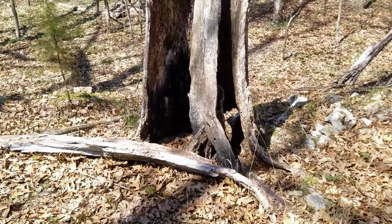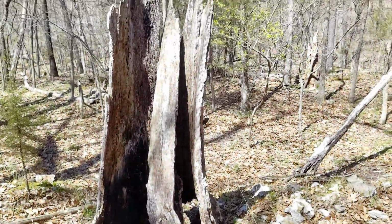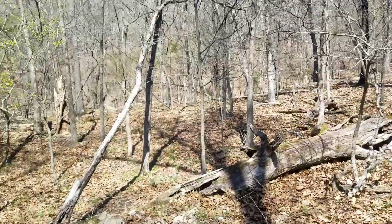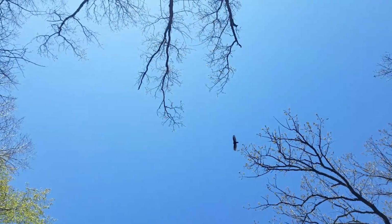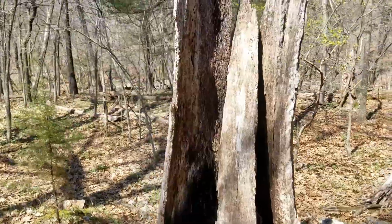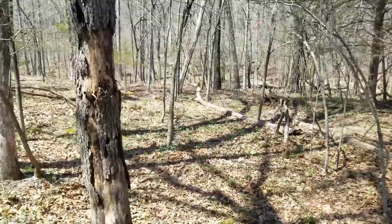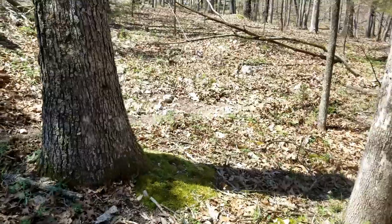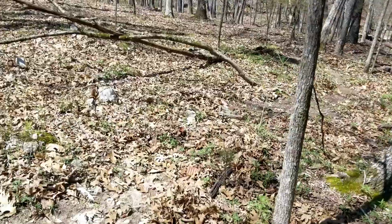Yeah, it looked like it caught fire at some point. See in there? Probably got struck by lightning, rotted out from the inside out. Oh, it's like a bird that could eat my dog. Yeah, it looks like there's an animal path or a water path of some kind down here.